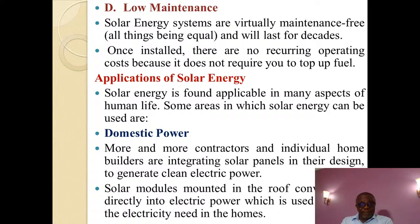So, what are the applications? Solar energy is found applicable in many aspects of human life. Some areas in which solar can be used are: one, domestic power supply. More and more contractors and individual home builders are integrating solar panels in their design to generate clean electric power. Solar modules mounted in the roof convert light directly into electric power, which is used to supply electricity needed in the homes.